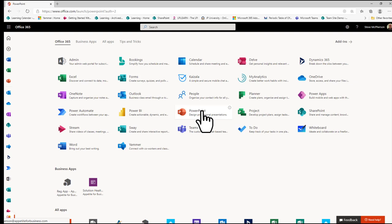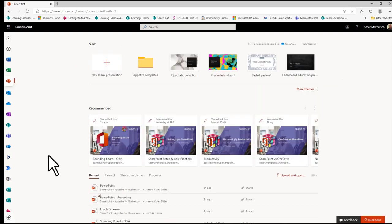So, PowerPoint to the rescue. Let the software do the hard work. PowerPoint Online now has a built-in feature called Presenter Coach. This feature does exactly as it says. It coaches you while you present. Surely not. Surely yes.